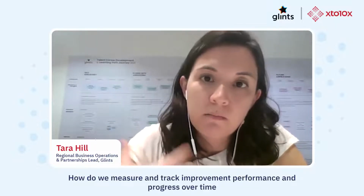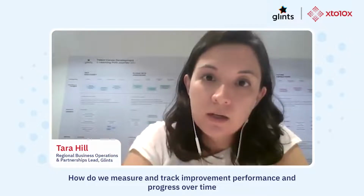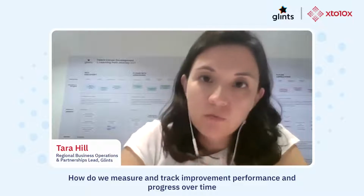One of the biggest challenges that we faced, and one of the reasons why I was excited to work with xto10x, was we were really thinking about how should we be measuring and tracking and driving improvement in that performance and in our progress over time. So how do you break down a big mission like 3xing operational efficiency into something that is much easier to tackle?